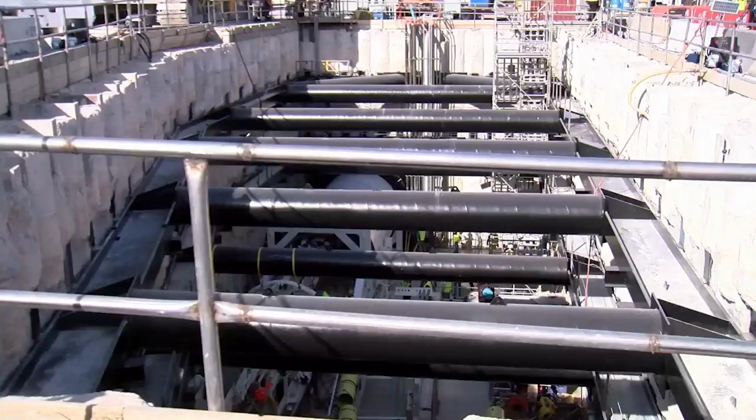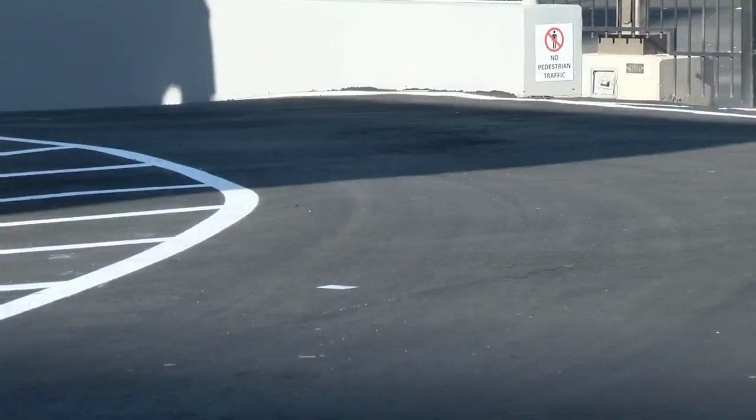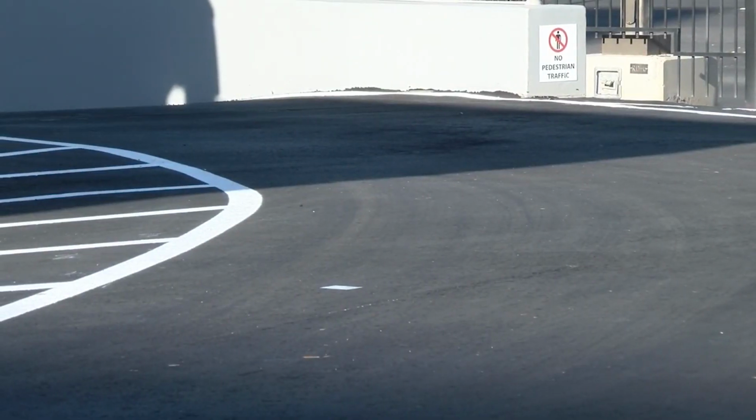Is it what you thought it would turn into? It's actually better than what I thought it would turn into. That's the head of the LVCVA, Steve Hill, who has watched construction of this system since the drill bit started turning in November 2019. Elon Musk's Boring Company built the system with 3 stations with parallel tracks that run from one end of the convention campus to the other.